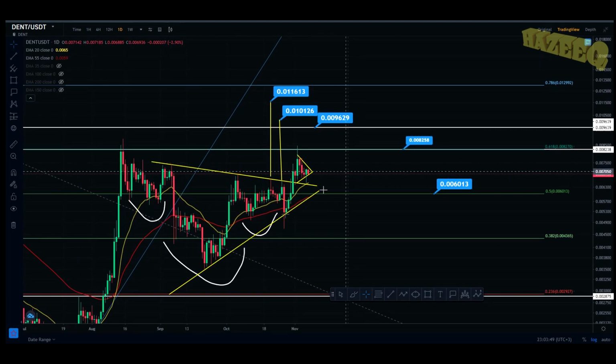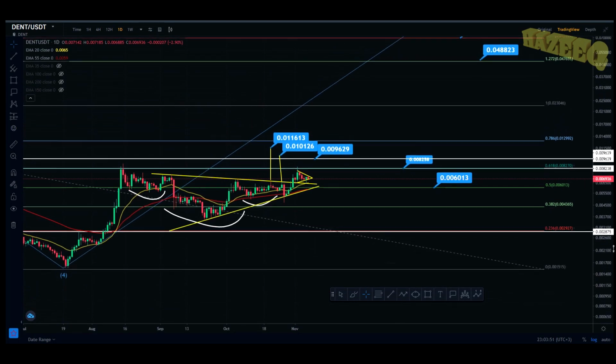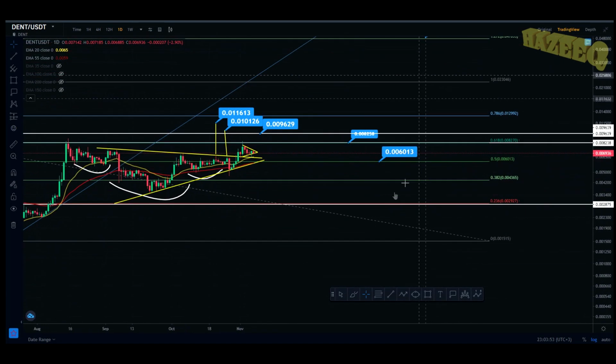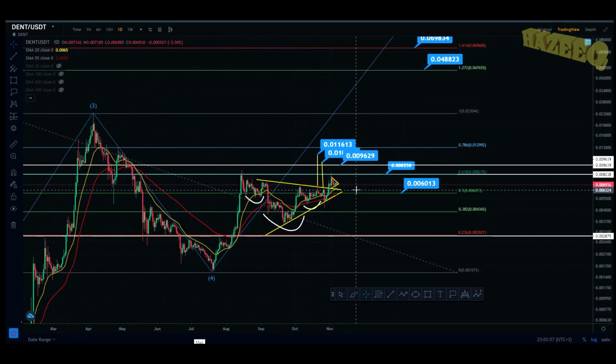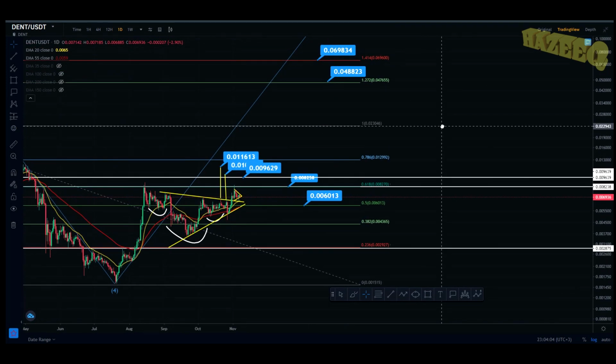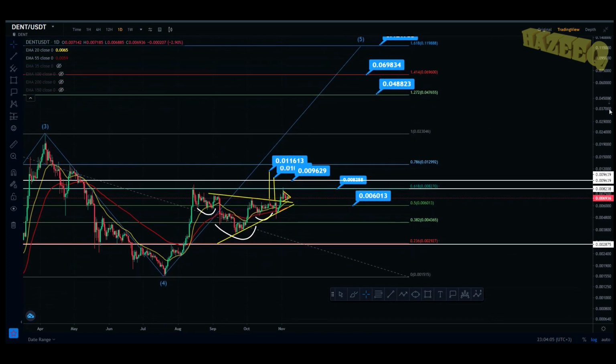You do have all your patterns from the previous update. Make sure to check that out. You have your long-term targets as well. Dent is doing very good right now, consolidating. It's waiting for its turn. Obviously, every altcoin, well, not every, but most of the altcoins are going to pump, even the ones that you don't think have it in them to do so.